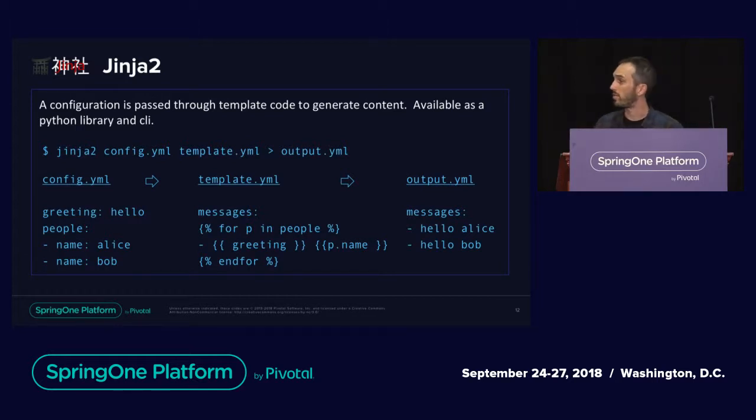Jinja, I mentioned, might be a bit of the oddball of the 3. Jinja is a templating tool or a library. It's a Python library. It's available as a library or a CLI. Jinja is the templating tool that Ansible actually uses within its playbooks. It's also the tool that's used by the Django content management system to render dynamic HTML.